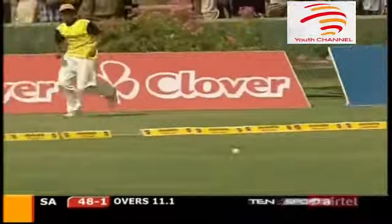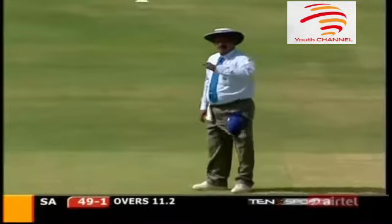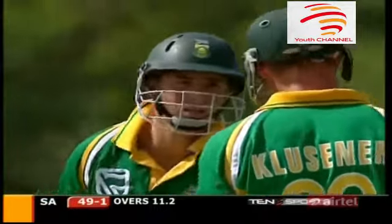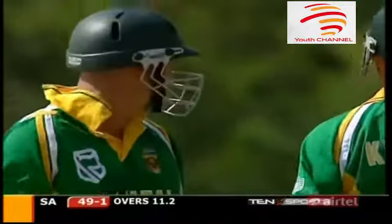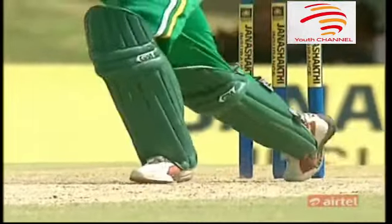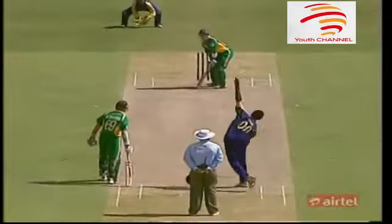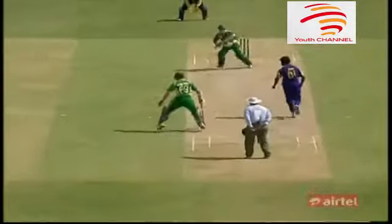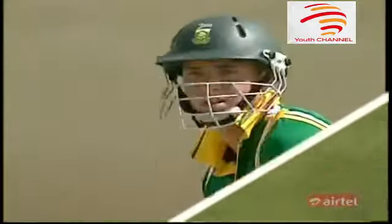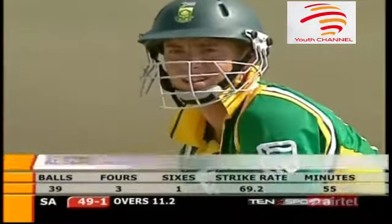It's a beautiful shot. It's not a big one, but what good timing. Straight down the ground for 4. Well, what a sweetly played stroke. Certainly was. He's on a roll now. Herschelle, he's faced 39 balls, 27 not out. This is his third 4. Good movement of the feet. Just moved that left toe a little bit, opened up the foot a fraction at the last minute, so the back could come through. Good shot indeed. Found the gap between Lance Klusener's legs as well.